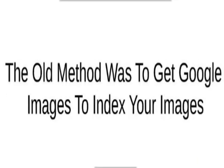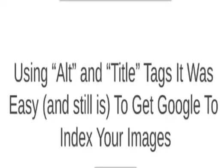Okay, like I said, this method for traffic's been around for a while, and the old method was to get Google to index your images and to get traffic through people finding your images in the Google image search. And like I said, that's the old method that people tried when they first discovered that Google would index images. And the way they did that is by using alt and title tags.